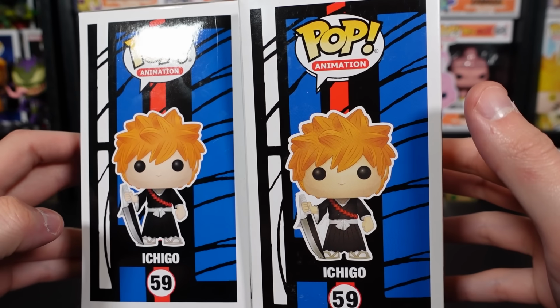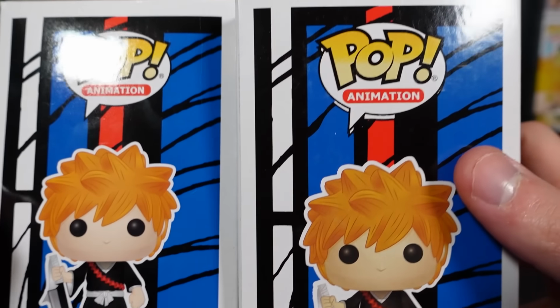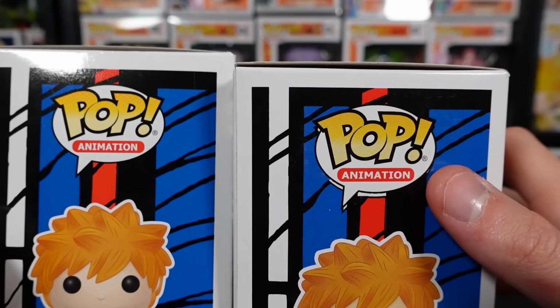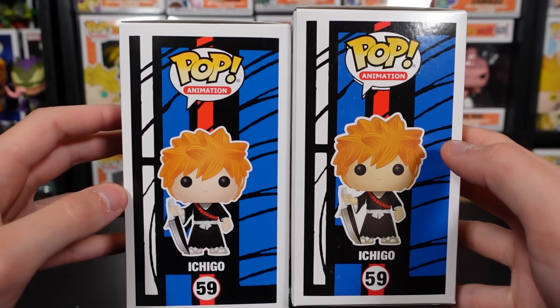The side of the box is roughly the same. However, on the fake Ichigo, for some reason, he does actually have the white outline in there, as well as a misprinted pop logo. But if the white wasn't in there, as well as if this wasn't misprinted, it would just be your normal color flaws.